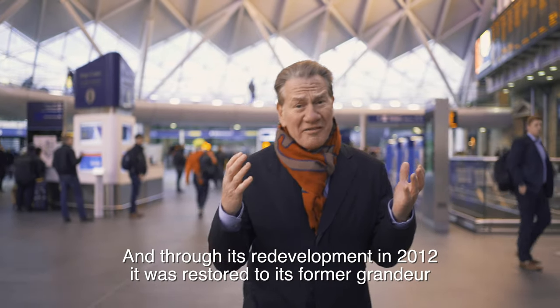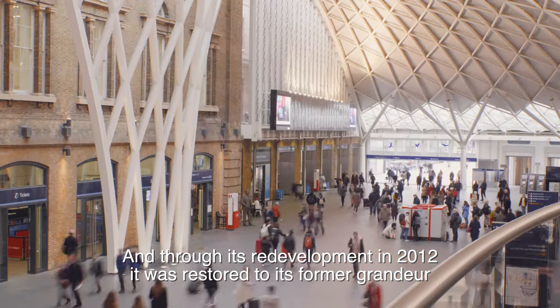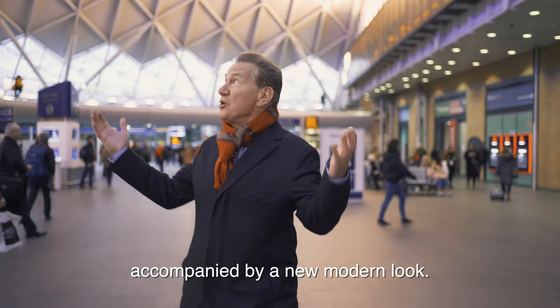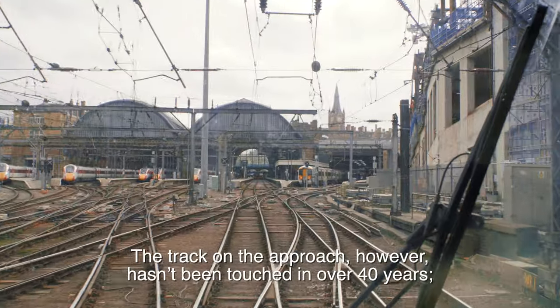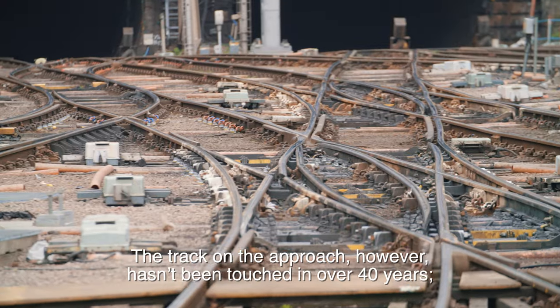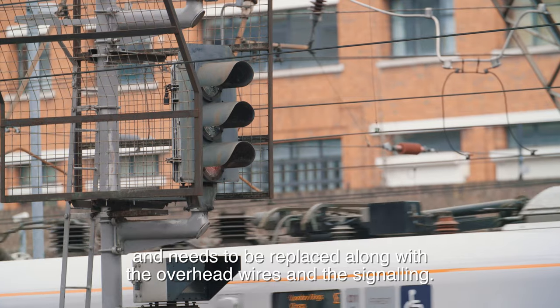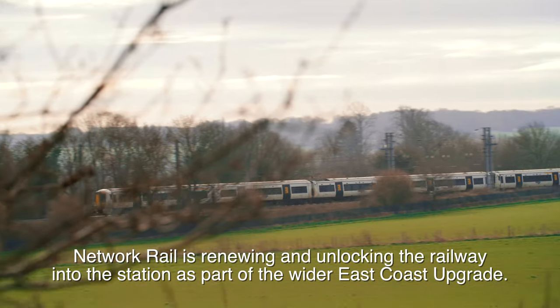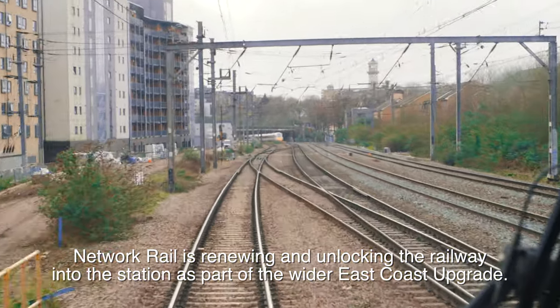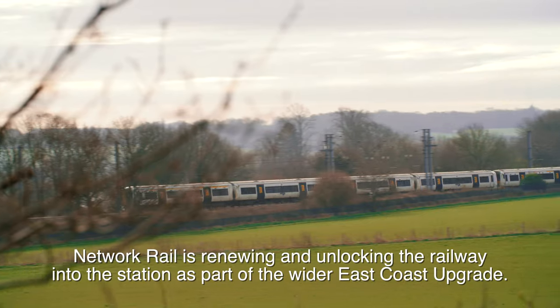And through its redevelopment in 2012, it was restored to its former grandeur, accompanied by a new, modern look. The track on the approach, however, hasn't been touched in over 40 years and needs to be replaced, along with the overhead wires and the signalling. Network Rail is renewing and unlocking the railway into the station as part of the wider East Coast upgrade.